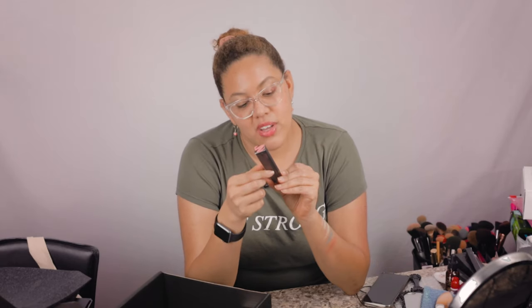Okay, next product is the Dominique Creamy Fill and Define Lip Liner. And the color is Crush. I haven't tried anything from Dominique Cosmetics, so I'm super excited to get this. Ooh, it's a very nice mauve-y pink color. Super, super cute.